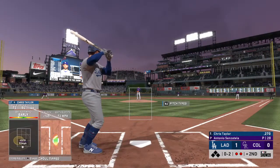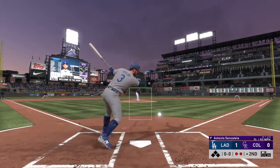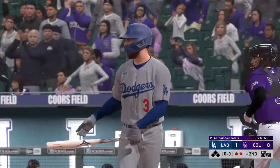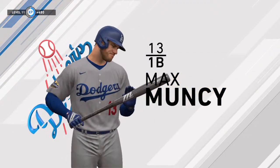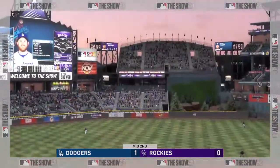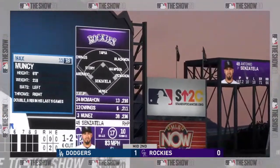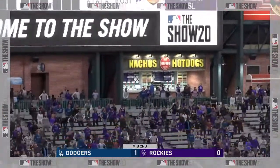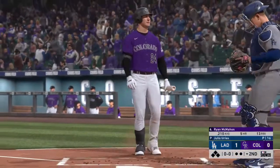Dodgers have the early 1-0 advantage as we play the second. Waved at and missed for the third out. Not much of a chance at hitting that one, and the inning is over. But the Dodgers are on the board first thanks to this solo home run. On to the bottom of inning number 2. It's now 1-0 LA. Last half of the second set to go.